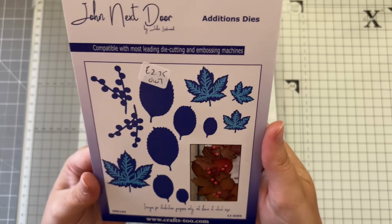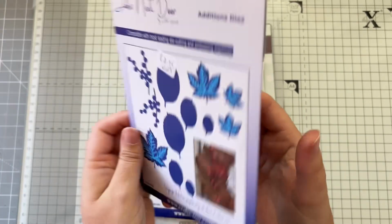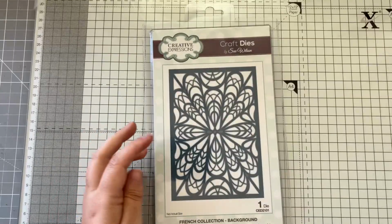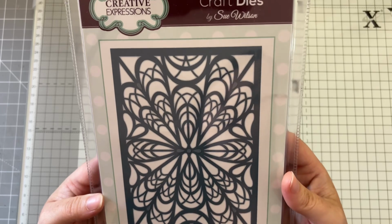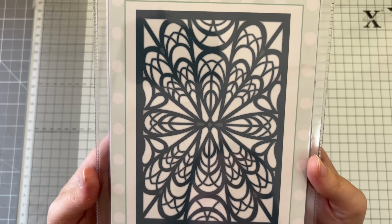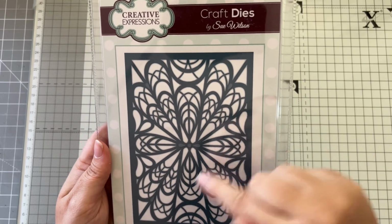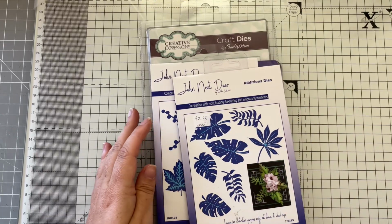I got some dies. So I got some leaf dies. Some more leaf dies, because you can never have too many. And then I got this craft die, which I thought was gorgeous, by Sue. It's Creative Expressions by Sue Wilson. It's called French Background. I thought it would be good as well if I had patience one day to do that inlay technique. So all in all, I've not done too badly.